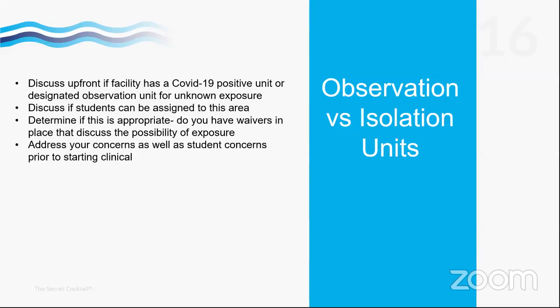Make sure that you, as an instructor or a school owner, understand the difference between an observation and an isolation unit. Observation units are for people with possible exposure or unknown exposure, and they have not necessarily tested positive yet. They usually have a designated unit, and it's usually 2 unknowns or 2 observations. They can be cohorted together. The nursing home should not be mixing, and they won't be mixing a definite positive with an unknown. It should be positives together, unknowns together, and it can be 2 separate units.